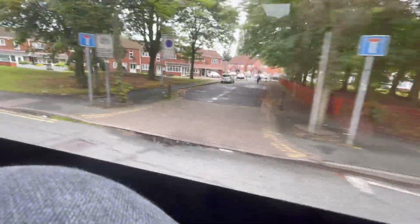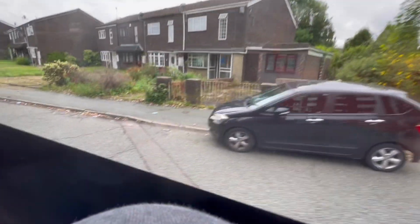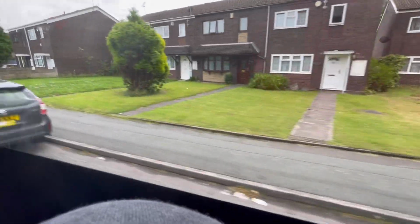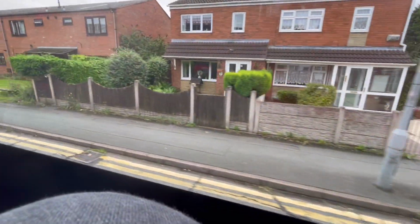And so here we go. We're now on our way into the centre of Wolves, and I'm hoping to try out more operators in the not too distant future. I am planning to try out more routes. I'm hoping to try out Lakeside real soon, which operates in Shrewsbury.